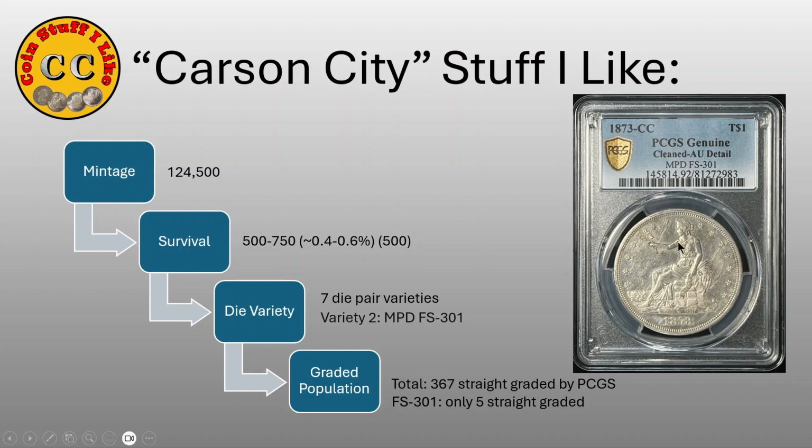So of these 124,500 and 500 to 750 surviving, 367 were straight graded by PCGS. And of the FS 301, only 5 are straight graded. So I don't know how many are details graded of the FS 301. Remember, PCGS does not report the details of their details grade.